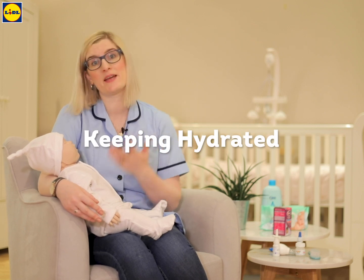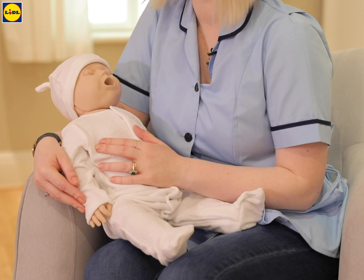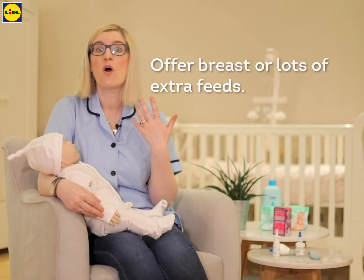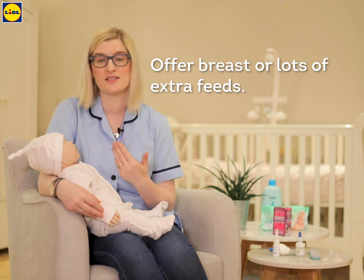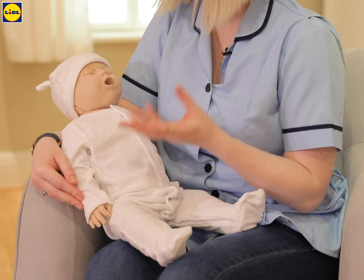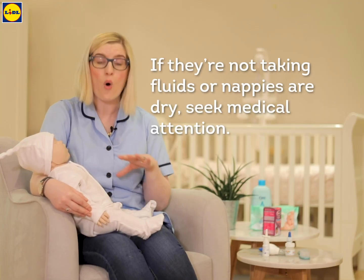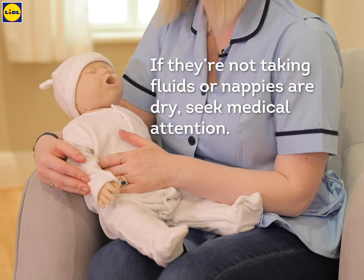Another top tip is to make sure that when your baby isn't feeling well, they're very well hydrated. By that I mean that you're going to be offering the breast or lots of extra feeds, just to make sure that they've got lots of fluids in their system. If you're worried that they're dehydrated, so by that they're not taking many fluids at all, or that their nappies are dry, again, that's a reason to go and see your doctor.